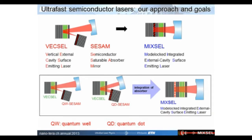Okay? Now, this looks trivial, right? You just take the semiconductor absorber and integrate it into this MIXSEL structure. So that's also interesting, there's a language here. The laser that is in your computer mouse, right, this is a VCSEL, a vertical cavity surface emitting laser.